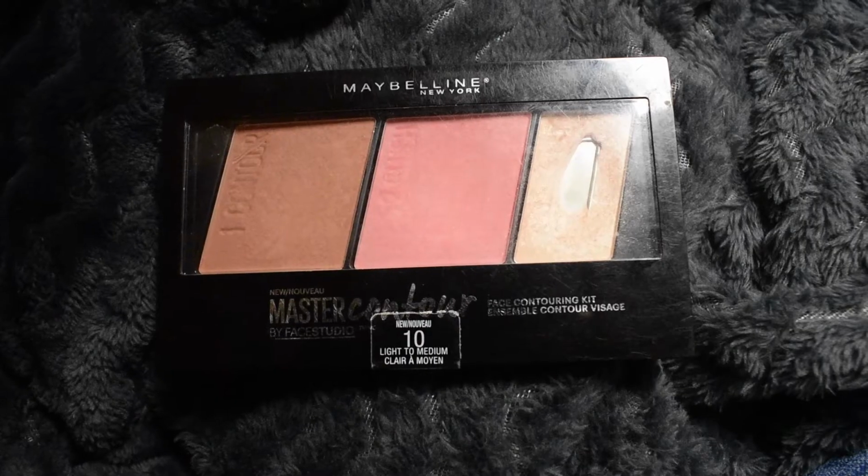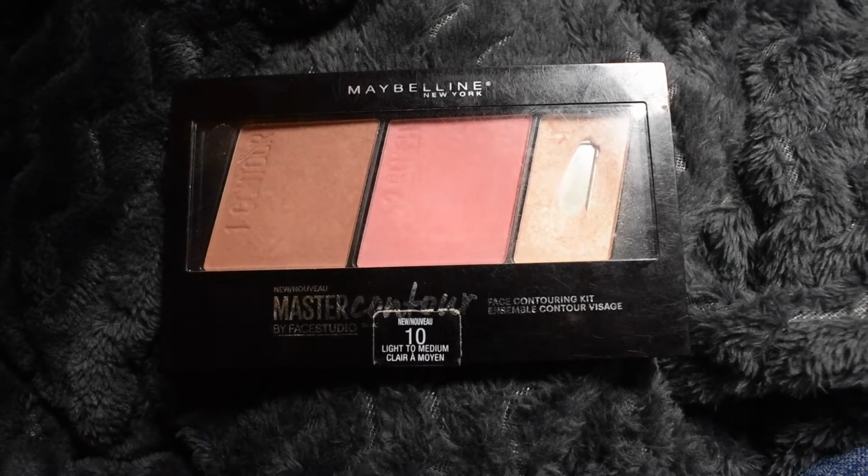Now I'm going to do some blush. The blush I'm using is part of the Master Contour palette by Maybelline New York. It's in the color Light to Medium, and it's just the middle blush color.